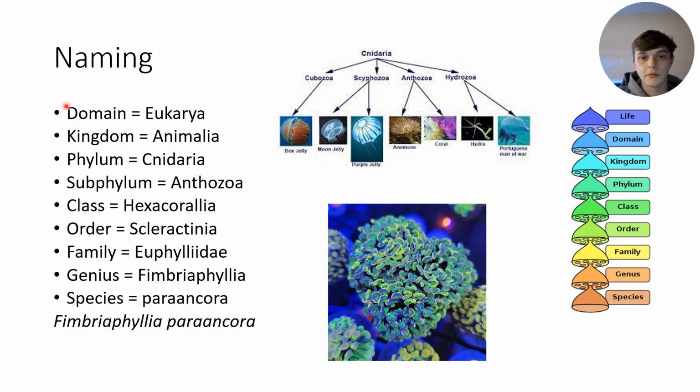So we go to our domain, which is Eukarya. It's a multicellular organism. It's a eukaryote, so that makes sense. Kingdom is Animalia, so it's an animal. Also makes sense. Its phylum is Cnidaria, so here's a scheme of the entire phylum there. So other relatives in the phylum are jellyfish, the cubozoans, and then also there's hydroids, the hydrozoans. The subphylum that coral as well as anemones belong to is Anthozoa, though.